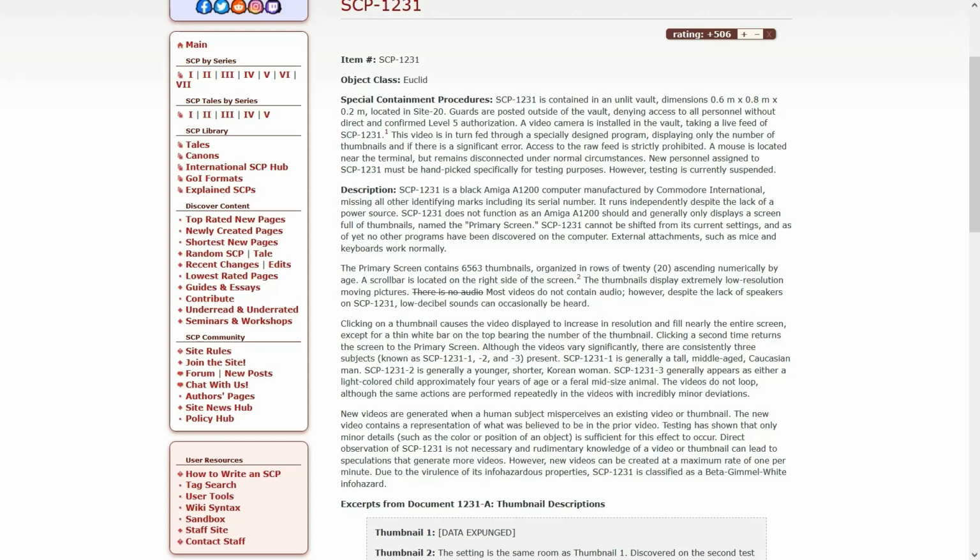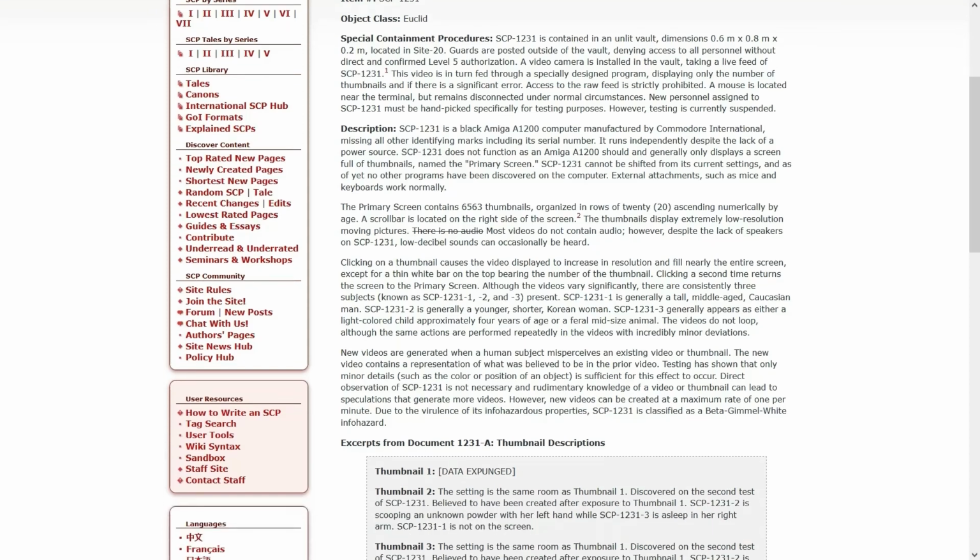A mouse is located near the terminal but remains disconnected under normal circumstances. New personnel assigned to 1231 must be handpicked specifically for testing purposes. However, testing is currently suspended.